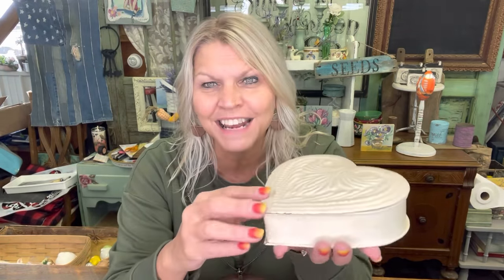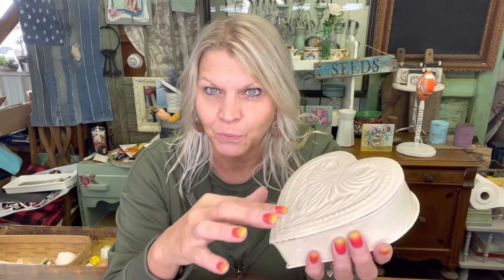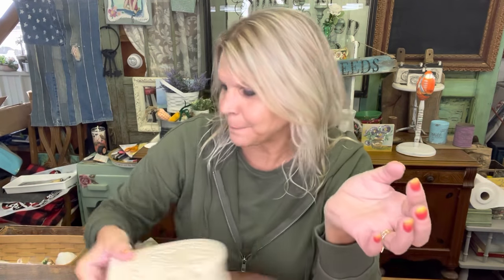It was $3.99, but again, it's metal. It's going to look really, really cute, painted and distressed. And then it's also a box. I couldn't pass it up.